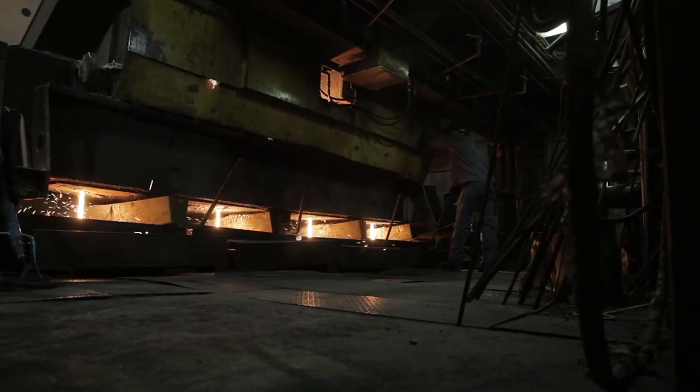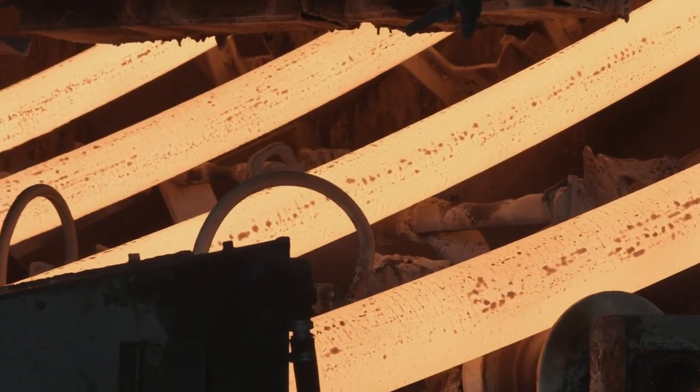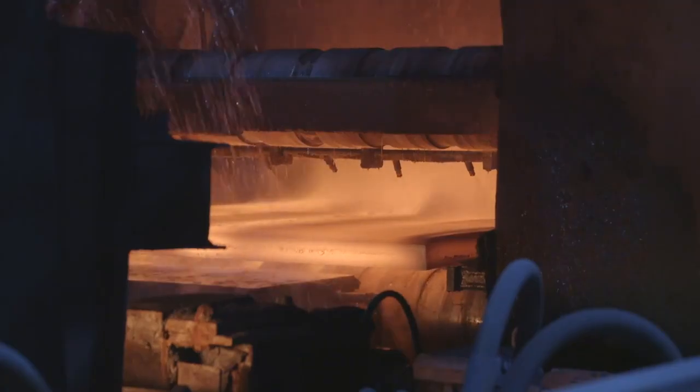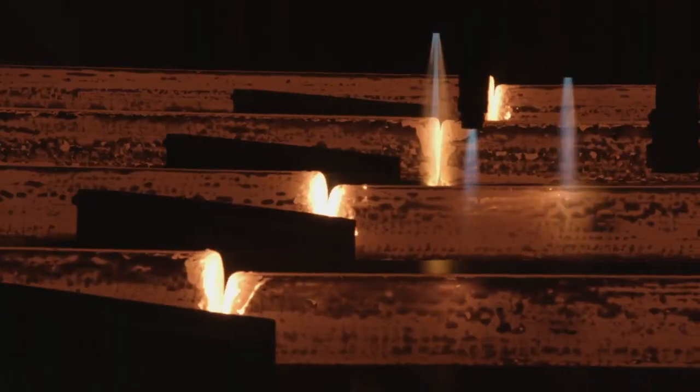At the caster, liquid steel is poured down through molds and cools into long strands as it moves downward. These strands, usually called billets, slabs, or blooms, are trimmed in preparation for rolling and are the first time our steel starts to look like a product.